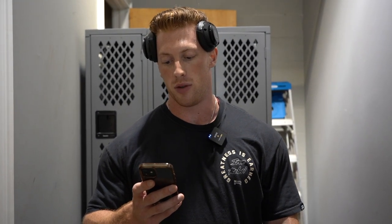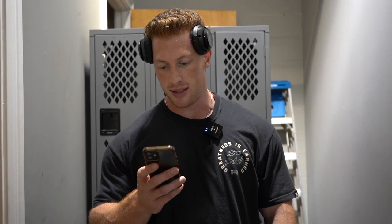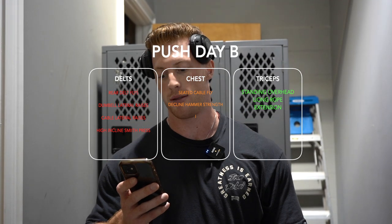So we're actually starting with delts today, which I usually do chest to start with. So we're gonna run reverse pec deck. After that, we have some standing lateral raises with dumbbells. Then we're doing a high incline Smith. And then after that, we'll move into a decline hammer press, seated cable fly, and then standing single arm cable lateral, and then standing overhead long rope extension. So there's only one tricep, which is a good sign. Our triceps must be big. So we basically have one rear delt, 2 laterals, a front delt, 2 chests, and then a tricep. So we'll run through it and see what we can do today.